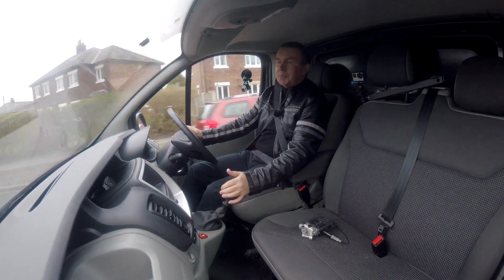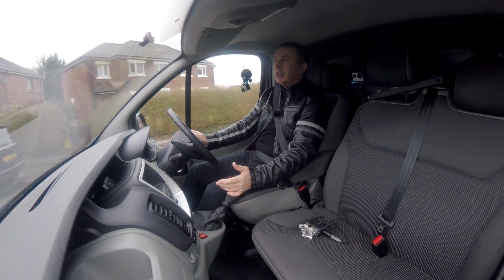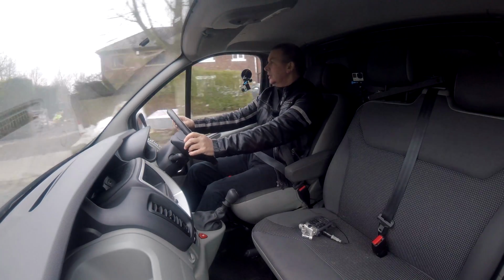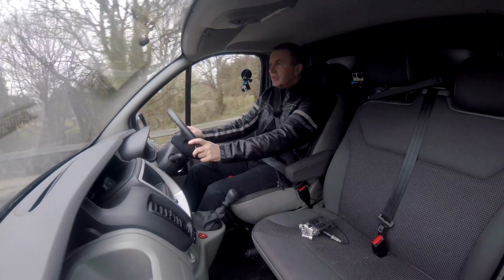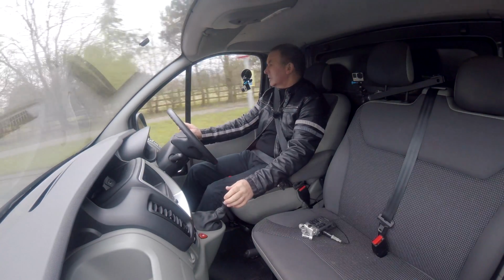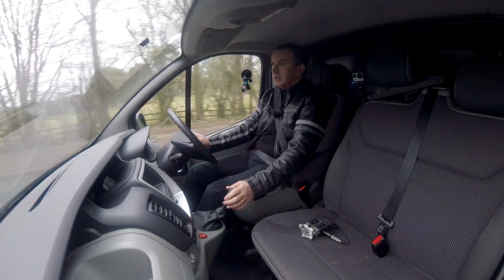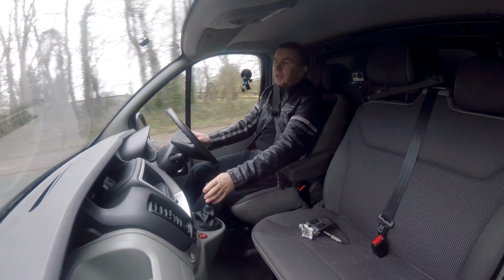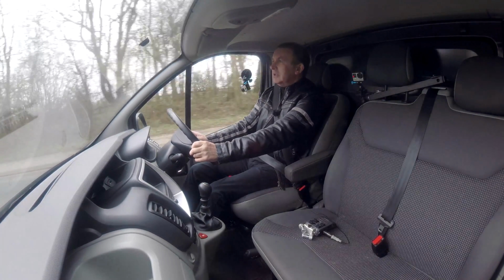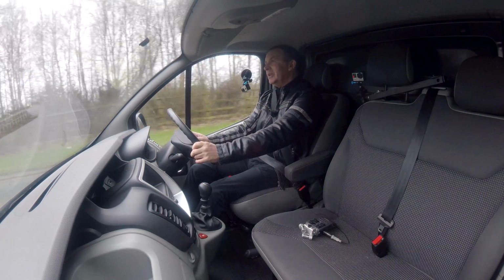There's also people who keep inquiring, they're going to convert them to camper vans and go touring in. So lots of uses, not just solely for business. I could see myself touring Europe in one of these, but certainly not in one of the old vans that used to be knocking about.